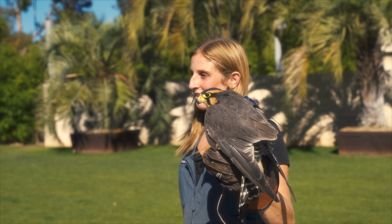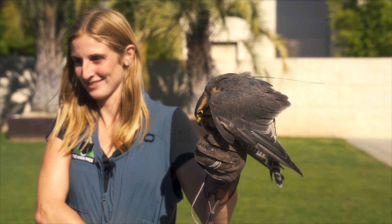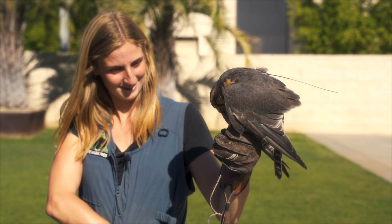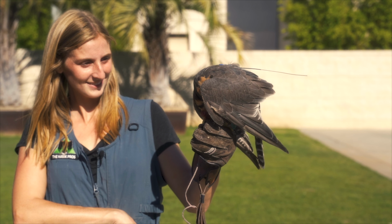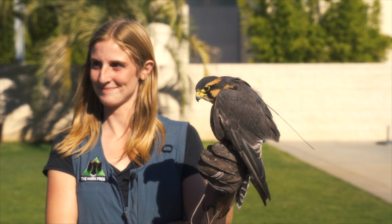What is it, a peregrine falcon? Aplomado falcon. Uh-huh. Yeah, her name's Esperanza. Look how tall it is. What are you feeding it? She's getting some duck and rabbit today.